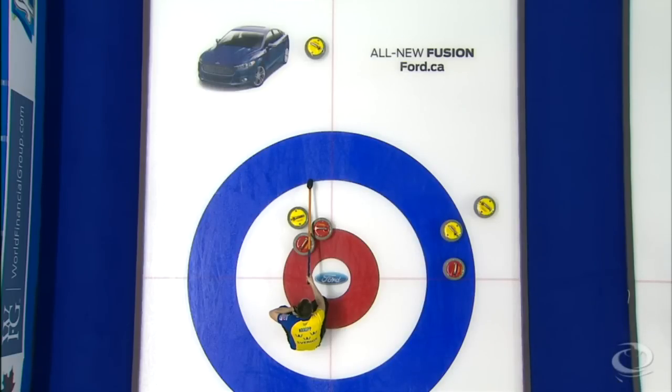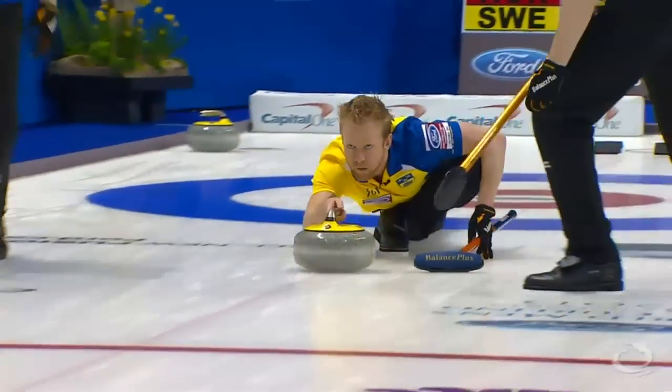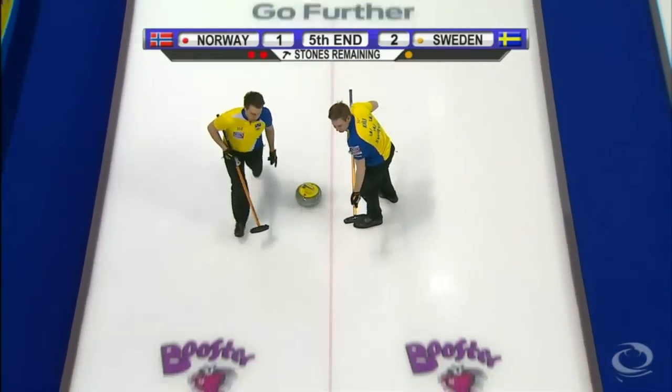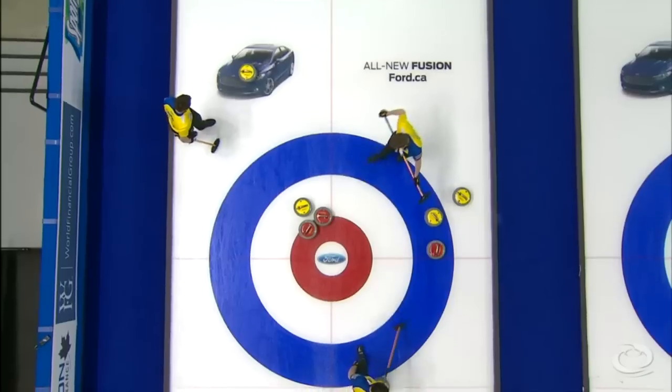It looked like Edin has decided to run this guard straight back. Catch it a hair on the far side of the rock, the decal in the ice, and facing a couple risky propositions here. Run it back just over the top.